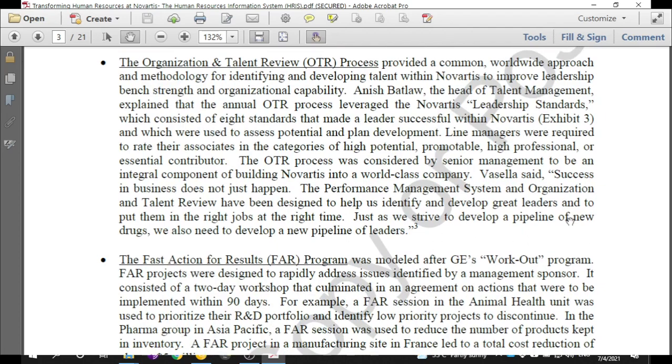The second HR related program that they had was organization and talent review. This was a worldwide approach and methodology for identifying different talent that they had within their organization, and then to identify who needs what training, so that they could then be given different projects and different work. It explained the annual OTR process in the manner that it was all about leadership standards. They said it consisted of 8 standards that made a successful, powerful, good leader, and they would then train their employees to reach those 8 levels and become important members of their organizations.